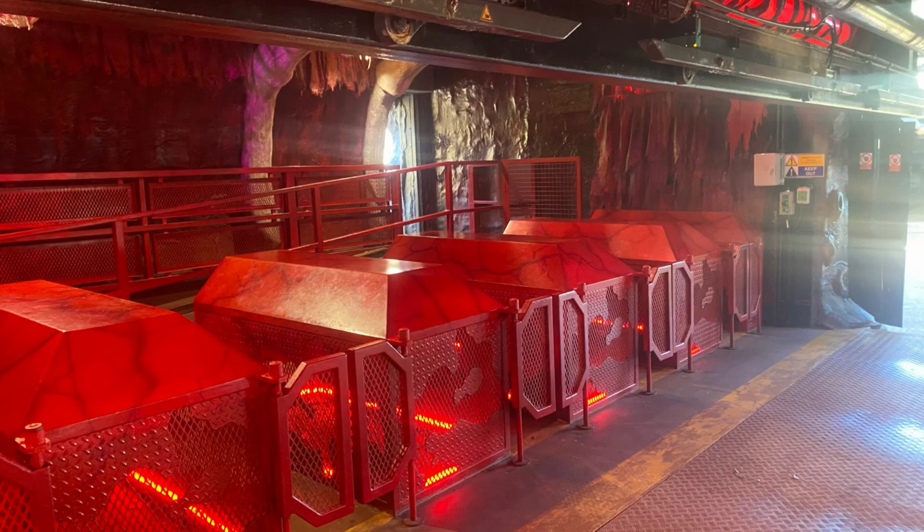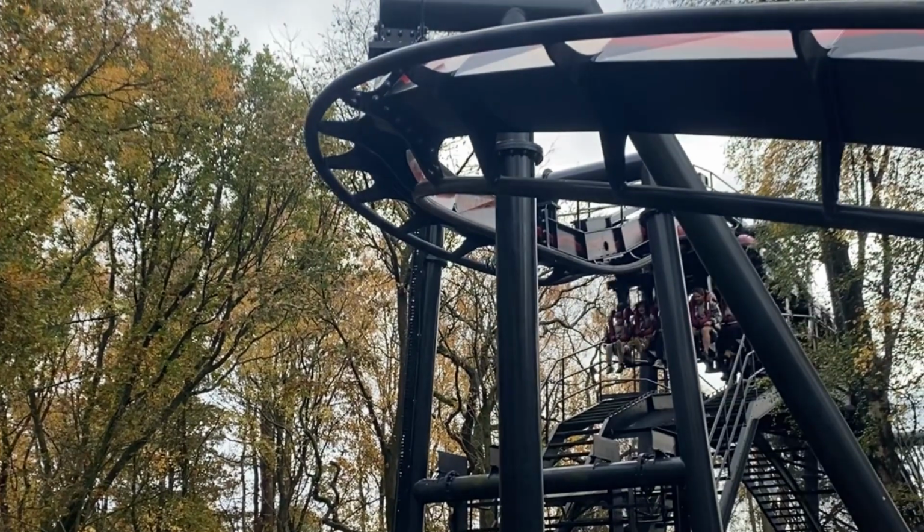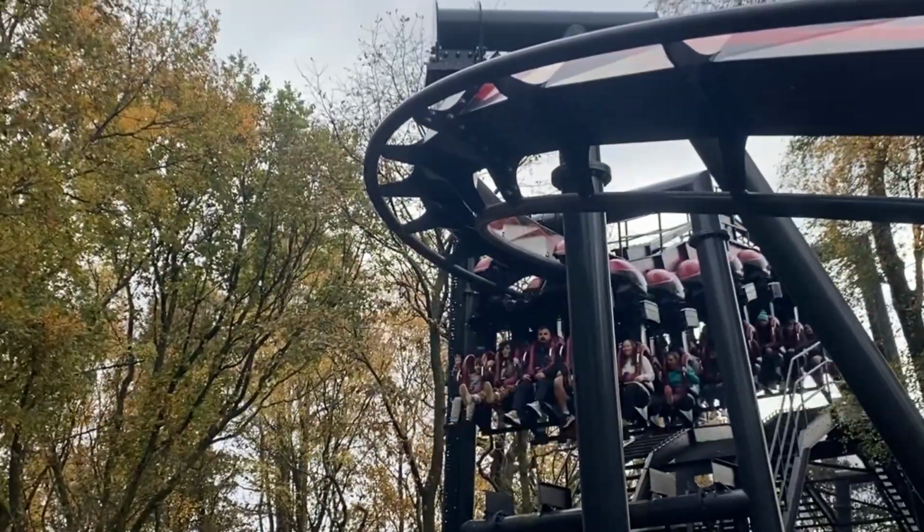After that, we went back into the station, and they gave us a few little gifts as part of the tour. We got a Nemesis Reborn certificate that shows that we've gone behind the scenes, which gave the date as well, which was nice, and we also got a behind the scenes pin badge.